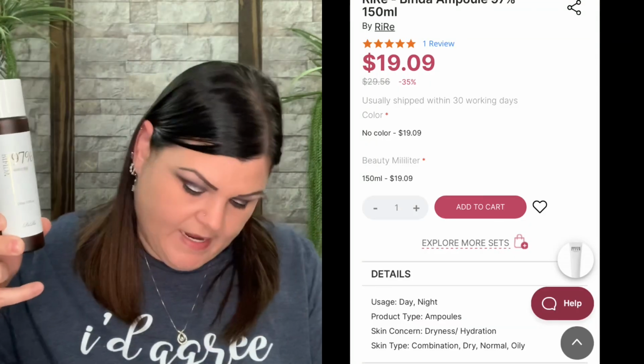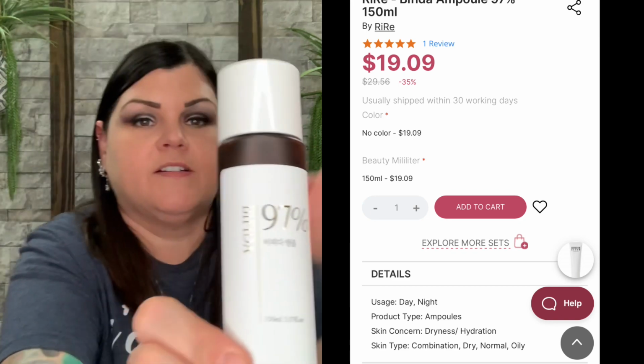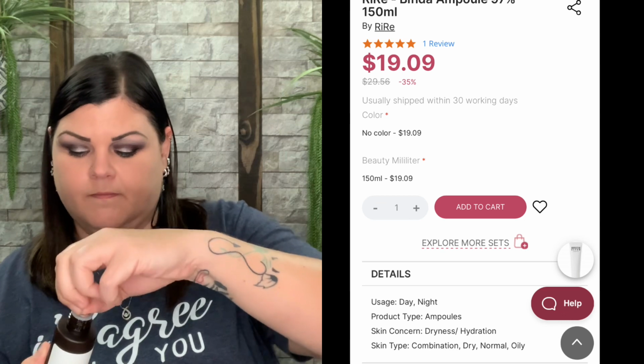Let's get it open and see what it looks like. Ooh, it is a big bottle, but it says apply a moderate amount evenly to the face. So there's that. It's completely sealed. A little squirt will do ya. And let's see. So I put just a little bit on my hand. It's a watery consistency. I don't smell anything, and if I do, it's nothing strong enough for me to pick up on. It's like a watery solution.